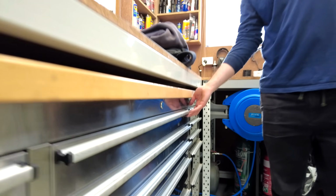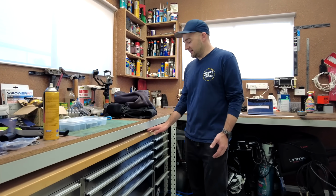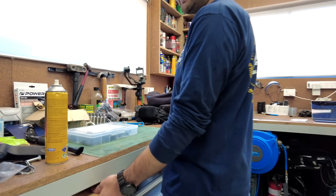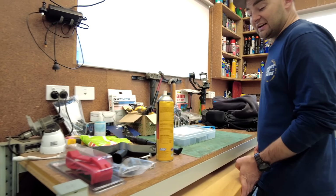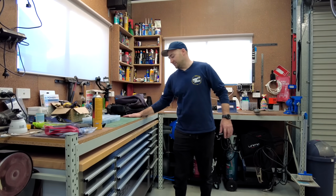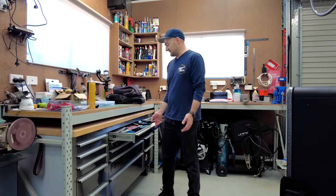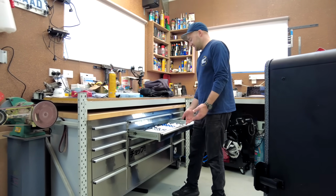So if this toolbox looks familiar, that's for a reason, because it is the same one that we have at MCM HQ. We like these ones because it has a bench top on top and you can pull it out and use it as a bench. Don't really need to do that a lot here, but you do have the option if things are getting really busy: you've got your bench space and then you can pull the toolbox out and move it around. I like that everything is pretty much in the same design. Everything's in the same drawers.